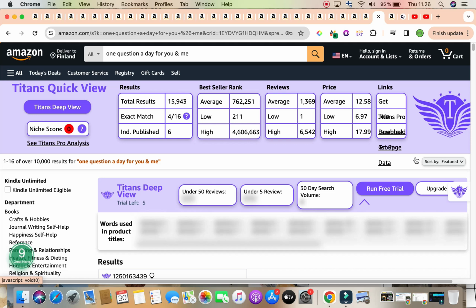And our keyword is 1 question a day for you and me. Now the total results for this is 15,943, and yes, I do hear you, it is above what we usually go for, but there is potential in this keyword, and you could also use it, as I said, as one of the 7 keywords for the 7 keyword slots.